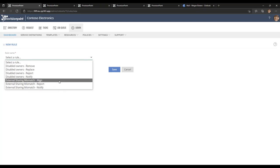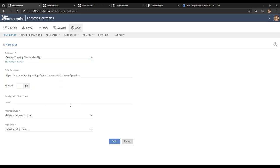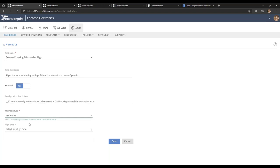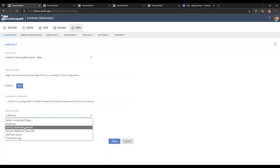As Peter said, each one has a different set of things that it can do. So we have a mismatch align, which I'm going to add in today. So in here, it gives me a rule description. Again, I can enable or disable it. But really what I need to do is configure what type of mismatch am I looking for and how do I want to align this. So in here, I can look at either checking between my 365 workspace does not match my service instance. I could pick a very specific service definition default that is defined, or one of the override values, or pick a very specific one. So there's lots of configuration options.